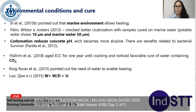So in et al, they pointed out that marine environment works well for the healing. Palin, Victor, and Jonkers cured samples in marine water and potable water, and they discovered that marine water works better. Related to carbon dioxide, carbonation reduces the pH, which is better for bacterial survival. Udrin and other authors aged ACC for 1 year, and they also discovered that carbon dioxide works better for the cure condition. Hoig Flores says there is a need for water, and Luo, Kian, and Lee say that wet condition is better than wet and dry, which is better than only humid condition.